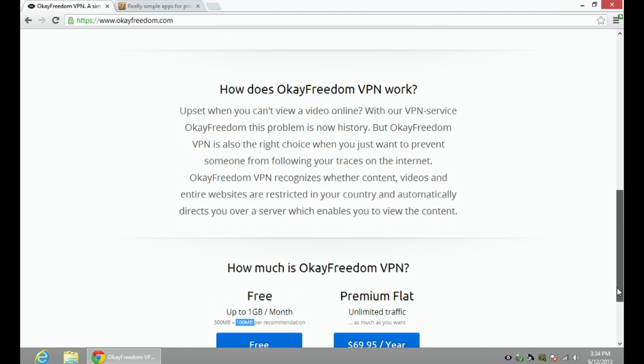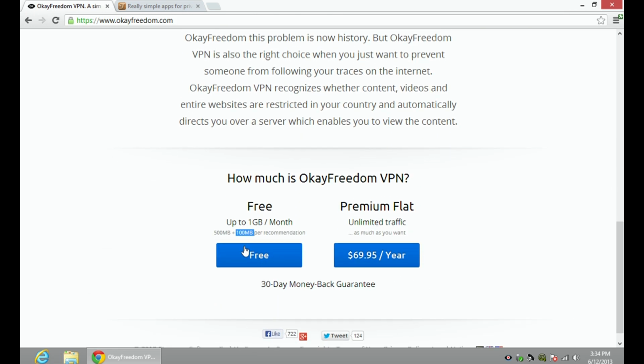So one of the nice parts with these guys is they have this free option. 500 megs of bandwidth plus up to an additional 100 megs per recommendation. So you can very easily get 1 gig of bandwidth per month for free, or you can get unlimited traffic for $70 a year. So this is the good thing. They have free stuff.